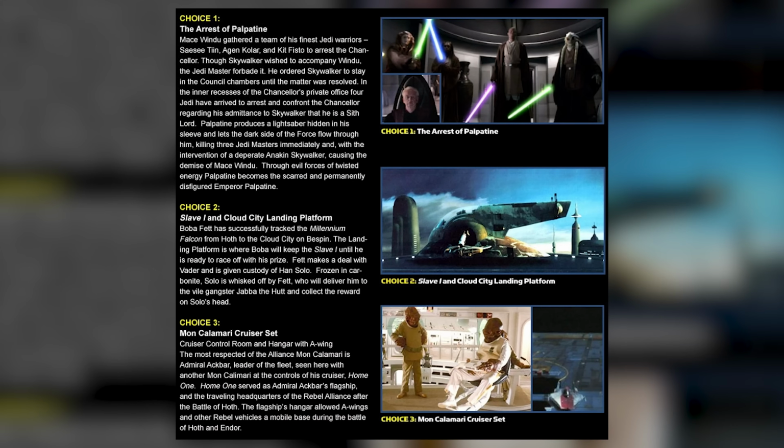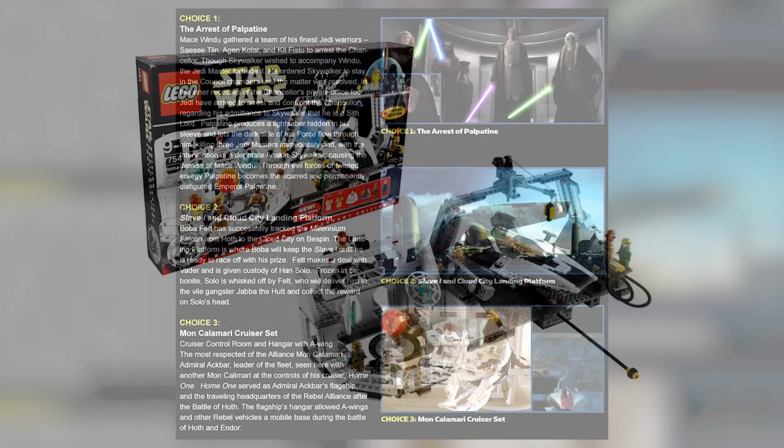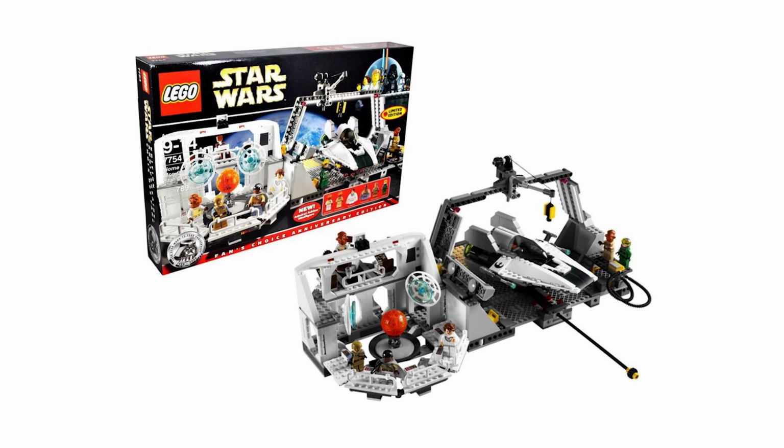And it's not entirely unheard of for them to go a long time without doing a fan vote. The last time they did a fan vote before the UCS one in 2020 was in the late 2000s with what ended up being the Toys R Us Mon Calamari Cruiser exclusive set. And before that, there were a couple in like 2006, 2005, 2004 era. Basically, fan votes don't happen all that often with LEGO Star Wars, and because of just how poorly I think the last one went for them, I just don't see them doing it. So I love the idea, and I would love to see them do it, I just don't think they'll do it.